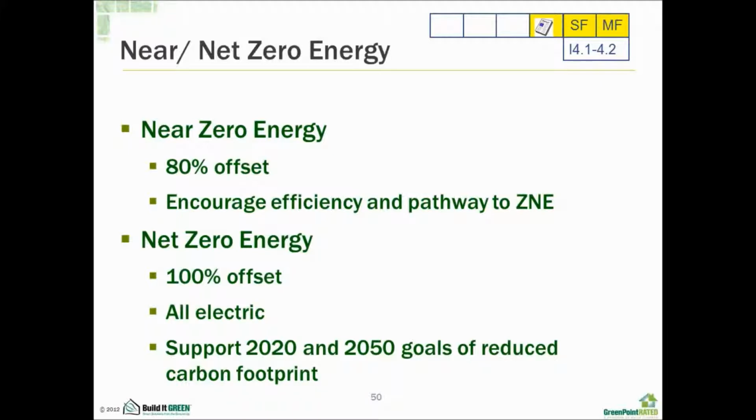So we have revised our near zero and net zero energy measure. We currently have a design near zero energy homes, and it is a little complicated measure to do that calculation. So here we have a measure for near zero energy where we're looking at an 80% offset. And what that really means is we want to make sure we encourage efficiency and a pathway to net zero energy and acknowledge builders as they're making strides towards that.